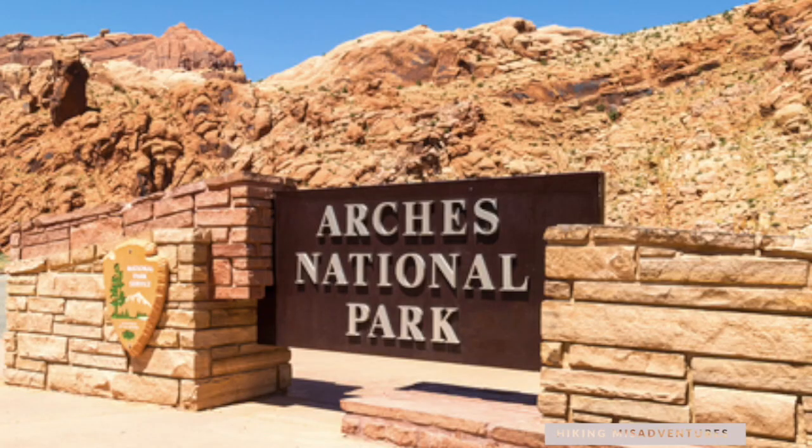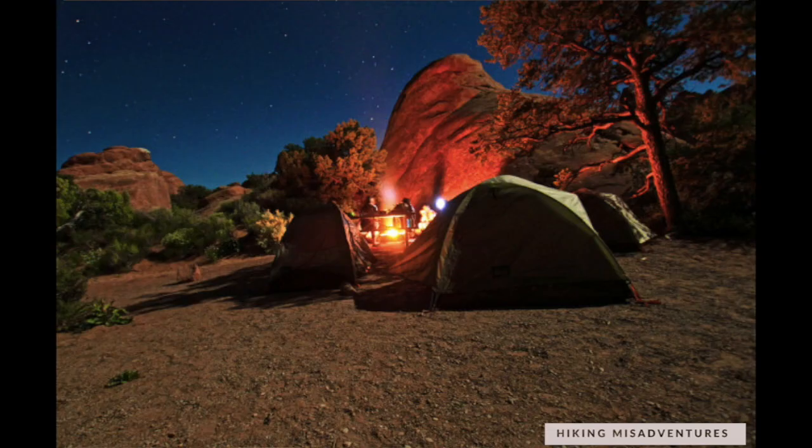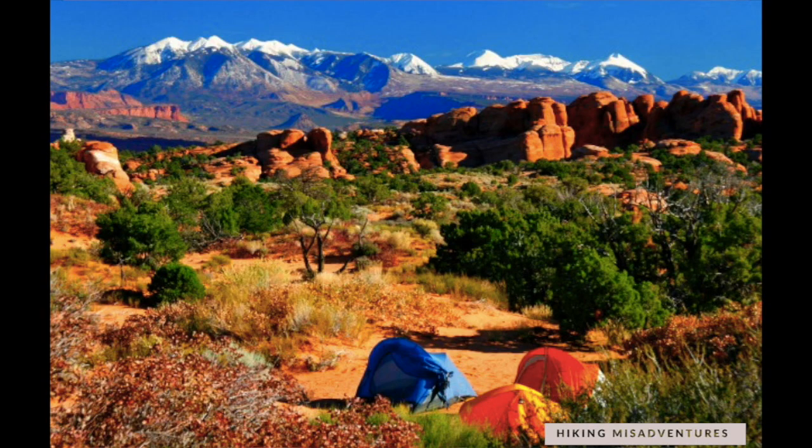Okay, so the next park on my list is Arches National Park. Even though this didn't make it into the top 10 parks in 2017, it is still really hard to find a camping spot inside the park. And it's mostly because there's only one established campground. Between March 1st and October 31st, Devil's Garden Campground does require reservations, so it's not a first come, first served site. And there are only 51 sites available.